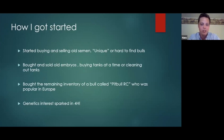So how I got started with the whole genetics, or love for it, I started buying and selling old semen. Guys usually buy 10 or 20 doses of a bull. They'll use 5 or 6, and then they end up leaving the rest behind, and they don't use it up. So in a few years' time, you end up with quite the collection, as some of you might know. So I try to buy and sell unique or hard to find bulls.